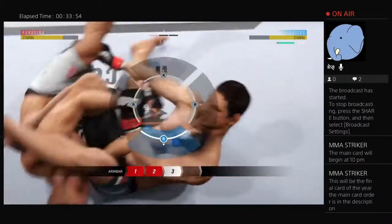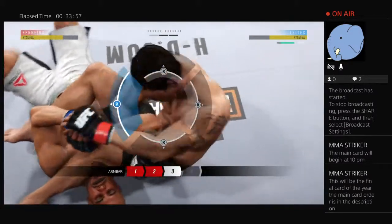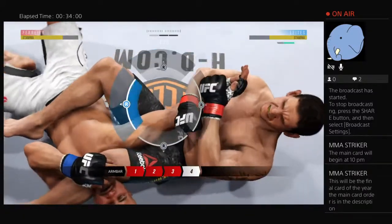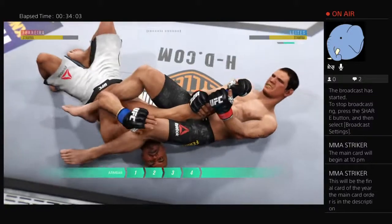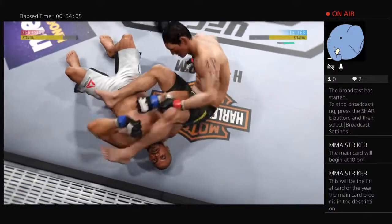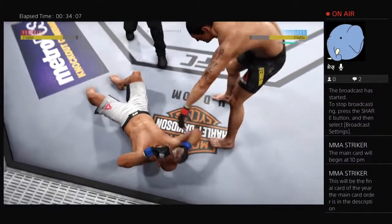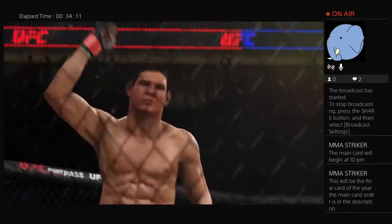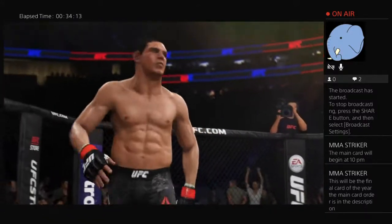What he needs to do, first of all, pin one of the arms down against his stomach. Then he needs to scoot his hips, underhook one of the legs, throw his leg across the face. And there it is. Outstanding. Great job in getting this fight to the ground quickly and getting an early submission.